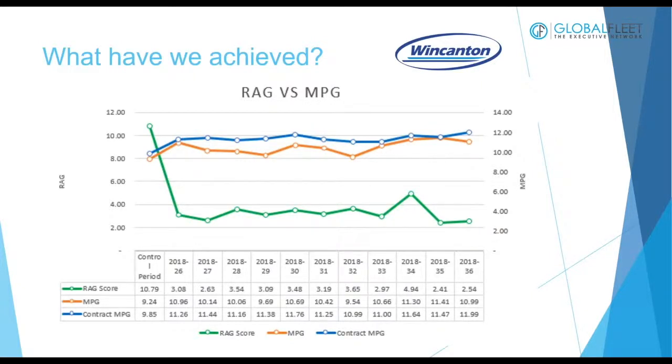So what have we achieved? This is an example from one of our contracts, and what the table or graph shows you is that we've improved. We've had a 21% improvement in MPG, and we've had an 84% improvement in our safety RAG score. But probably the biggest thing that I've been most impressed with in our program is not necessarily the achievements, but also the speed in which we've achieved this.